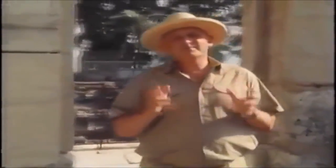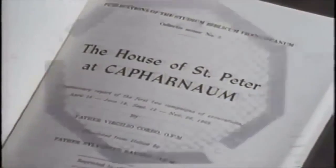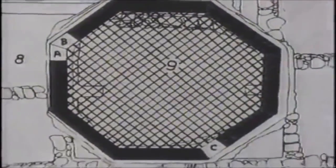Now, usually, archaeological reports are considered to be scientific documents. That means they've got to have proper scientific titles. Now, the House of St. Peter is not a proper scientific title. The archaeologists, the good friars, have found nothing in that house at all, which actually could prove that Peter had lived there at that time. So, although their book looks like a scientific report, it really isn't one at all.